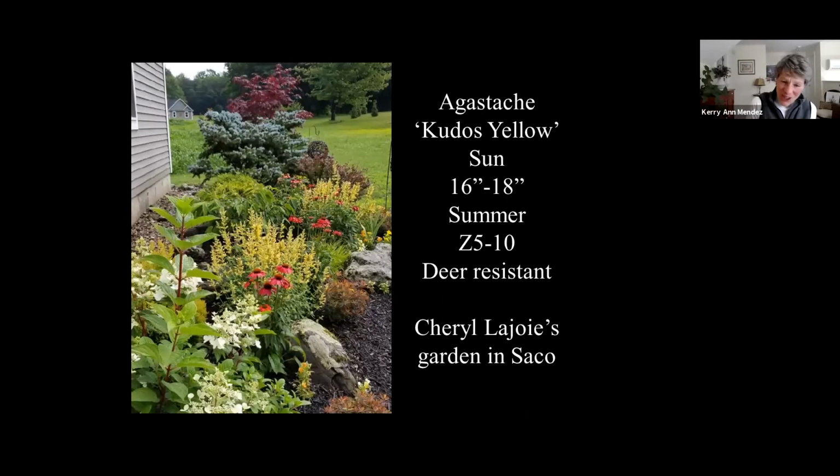Here's Cheryl's garden. Cheryl is our manager of the Estabrook Kennebunk store, and here's her garden in Saco, Maine. She's just a master gardener. And I wanted to show you Agastache, specifically this variety, Kudos Yellow, in her garden. Many different varieties of hyssops as far as colors and also heights. Many of them get much taller. This one, Kudos Yellow, in her garden right here, is more compact.